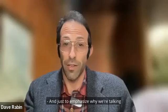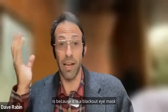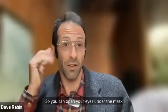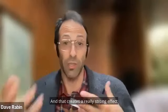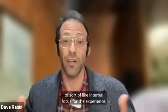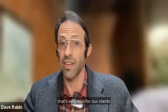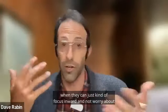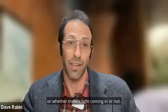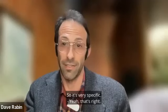And just to emphasize why we're talking about the mindfold specifically, the reason it's a particularly good eye mask is because it is a blackout or almost completely blackout eye mask. So you can open your eyes under the mask and still not see anything. And that creates a really strong effect of internal focus for the experience. That's very nice for our clients, and it helps to really amplify the experience when they can just focus inward and not worry about whether their eyes are open or whether there's light coming in. It's just darkness. Yeah, and it has cutouts too, so it's not going to hit the eyelashes if someone has extensions or something like that. So it's very specific. Very nice. It's patented.